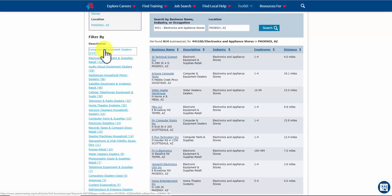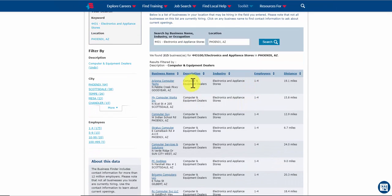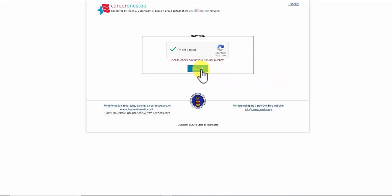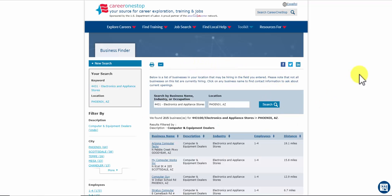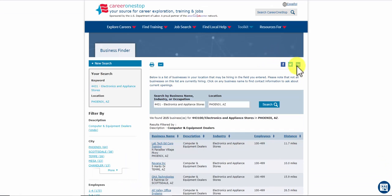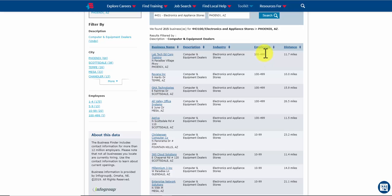So let's say we click on computer and electronic dealers. What we'll do now is we'll only come up with, if you look at the description, computer equipment and equipment dealers. And this is the list, and you'll recognize some of these, right? And what I tell job seekers to do is, you see where it says employees here? You can restructure this list by going to the larger companies. So with 100 or 500 more or less employees, you can go to this computer and equipment dealer and click on it.